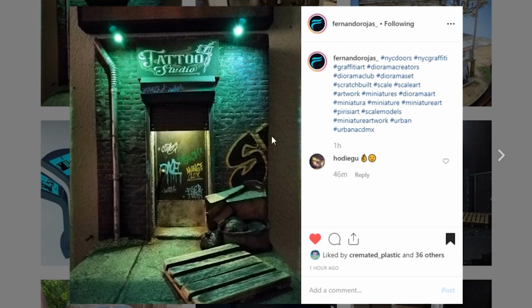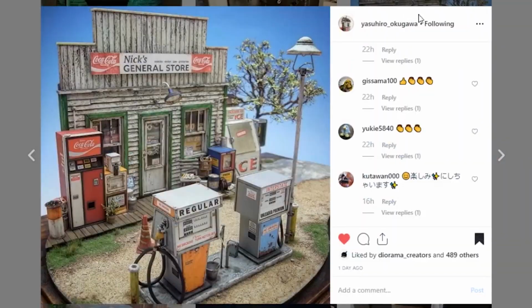So we've got the graffiti here. We have no idea what that necessarily is going to say. We just see an S and then something, and it cuts off, but it really works. And then the lighting that you've got here, my gosh, this is just a great piece. It looks so real.